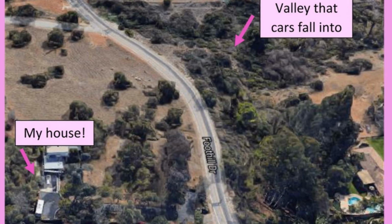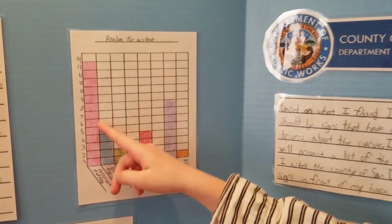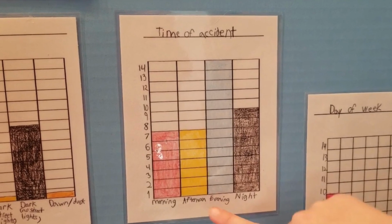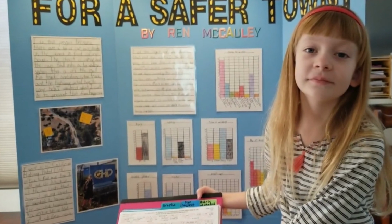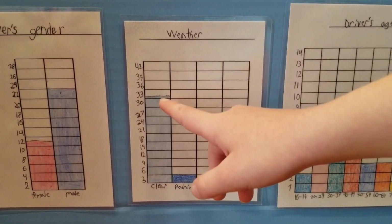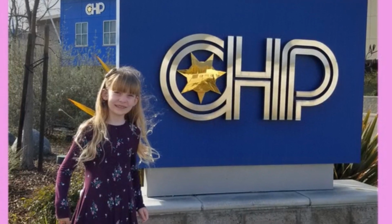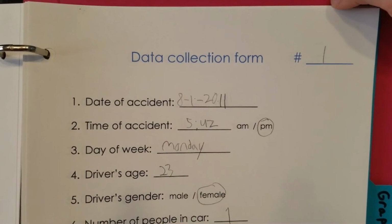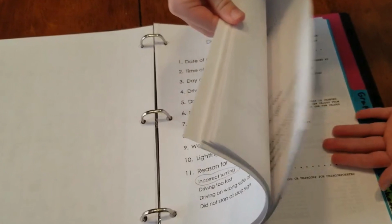When Ren saw a problem in her community, she didn't just sit back, she did something about it. Ren was concerned about the number of accidents on the road in her neighborhood and wanted to prevent the cars from crashing. She questioned why they were happening and wanted to see any patterns. Ren visited the CHP office to gather information. She researched, collected, graphed, analyzed, and summarized the data.